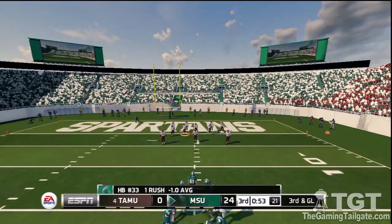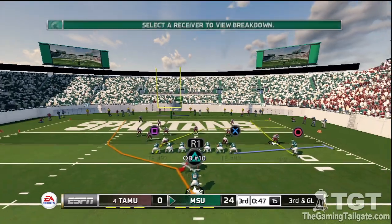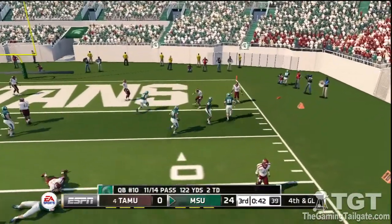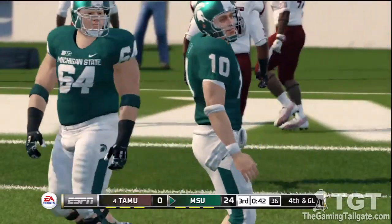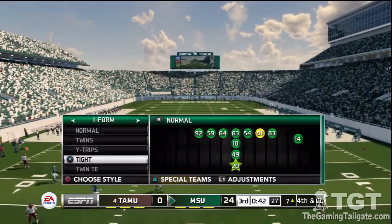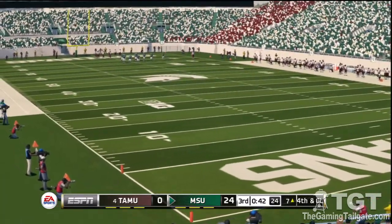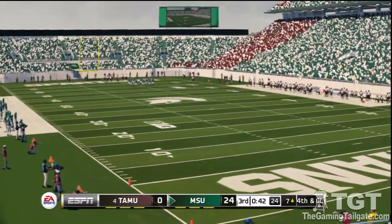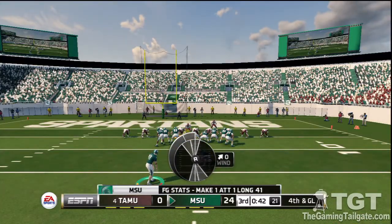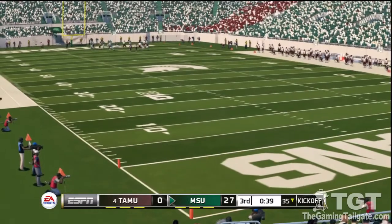This is the 9th play of this drive. Three down. Watch 36. 36 to Mike. Here we go. Green. Gets rid of it quickly, and that was almost picked. Number 92 was the intended receiver on the play. That brings us to 4th and goal. They're going to go for the easy 3 here. The kick is up, and it is good.